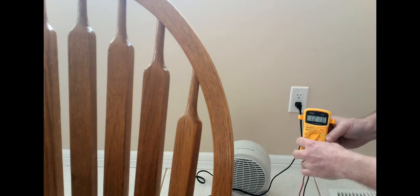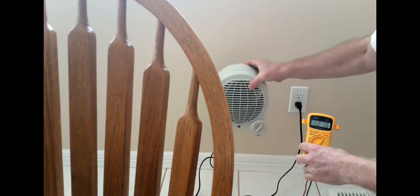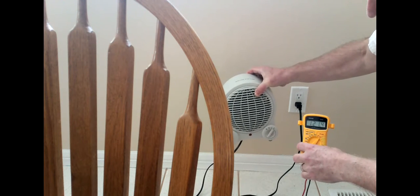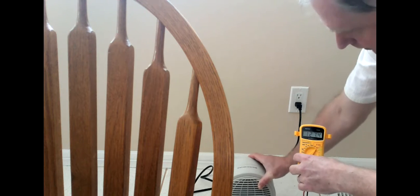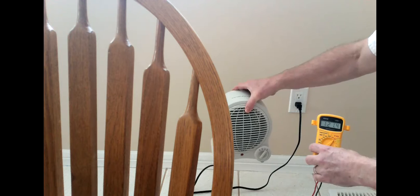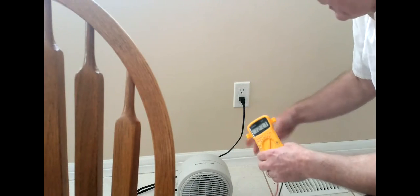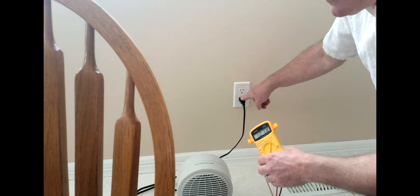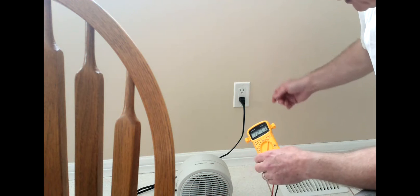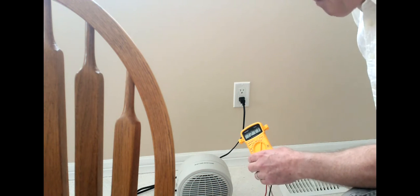Okay. With the heater running, we see 121.8. And with the heater off, we see 121.4. Heater on, 121.8. Heater off, 121.4. So we're observing the same phenomenon, that when I turn on this heater, the voltage in that other outlet goes up. Happens the other way around too. If I plug it in the other one, it'll go up here.